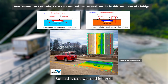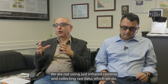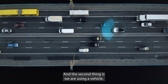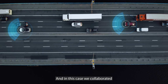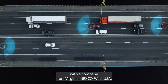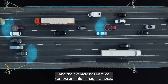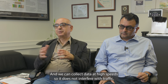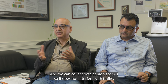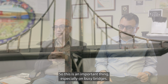But in this case, we use infrared. We are not using just infrared cameras and collecting raw data, which we do. And the second thing is we are using a vehicle. And in this case, we collaborated with a company from Virginia, NextCovest USA. And with their vehicle, we have the infrared camera and high image cameras, and we can collect data at high speeds. So it does not interfere with the traffic. So this is an important thing, especially on busy bridges.